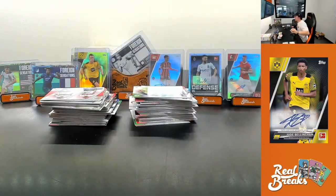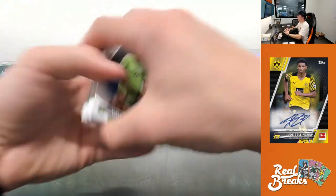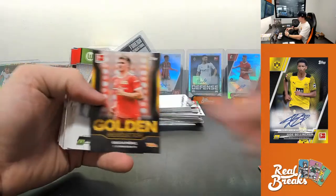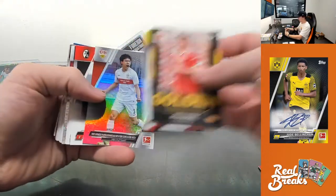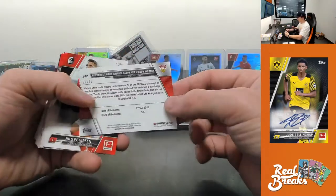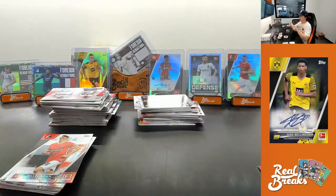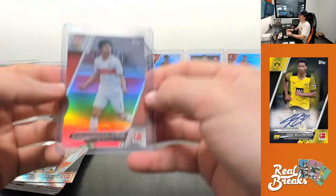They're still hiding for now. Maximilian. And then we've got out of 75, Wataru Endo going to Stuttgart. Brian, it might be a number two. You never know.